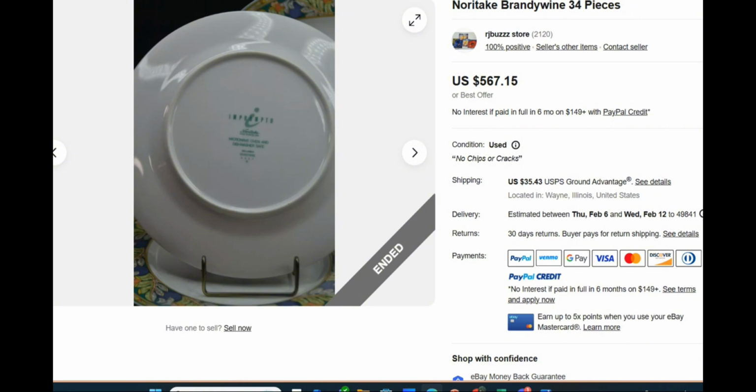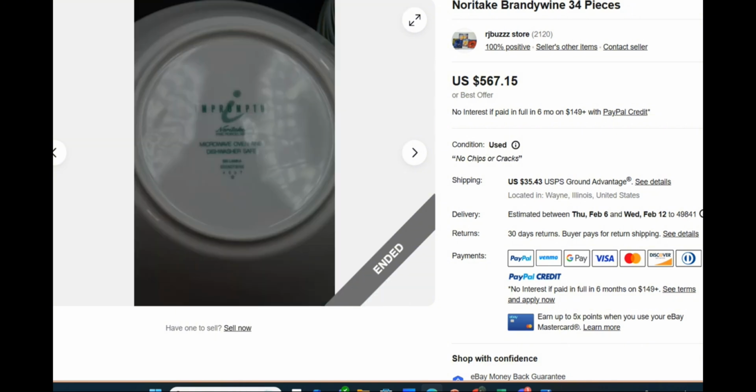Here is a blurry stamp. Here we go. This one's a little bit better. So this is a more modern piece as well, or more modern pattern. It's the Impromptu collection, and it still has the pattern number and pattern name.